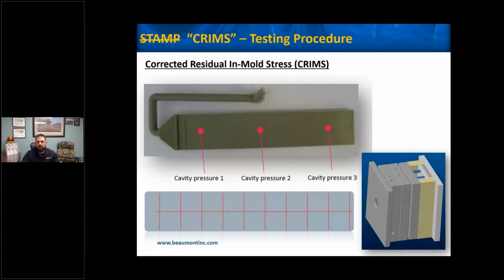But we have to ask ourselves, what is CRIMS? So before discussing STAMP, we need to better understand where this data is actually coming from. So another acronym, Moldflow loves acronyms. CRIMS stands for Corrected Residual In-Mold Stresses. So if you're like me, in order to understand what a test is, I like to dig into the logistics of the test itself. So let's discuss the testing procedure. We can really define the CRIMS testing procedure in 7 steps.